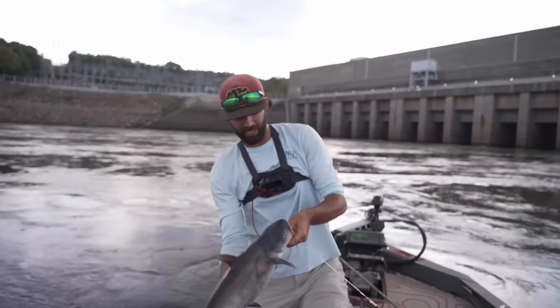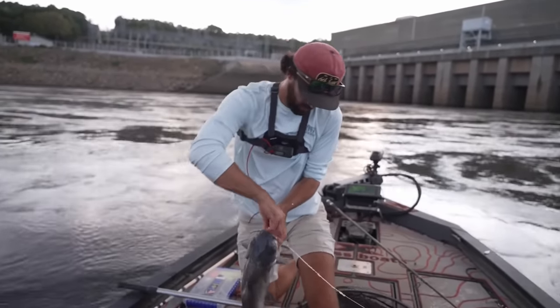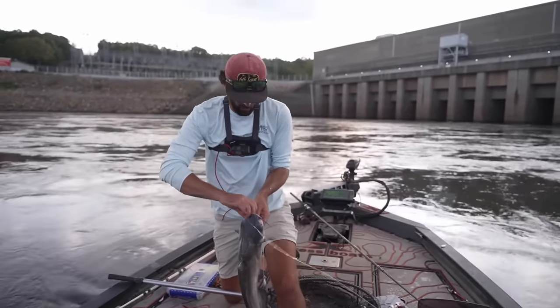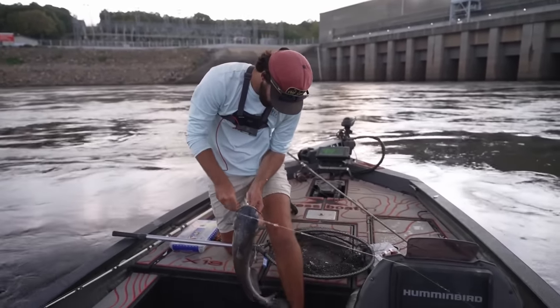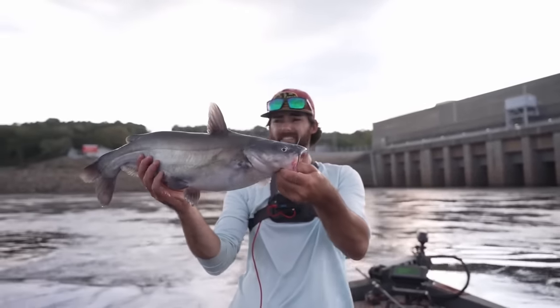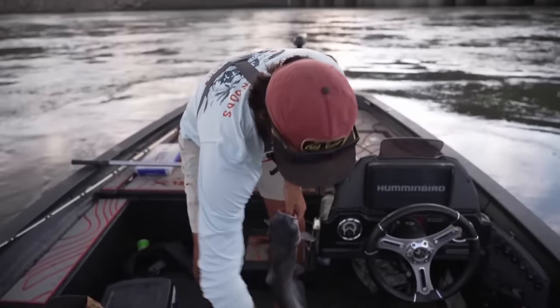That is awesome. So we caught channel catfish, a couple of drum. We got our first blue cat. I don't know how long he was on there. The line felt weird from the get-go. I thought it was kind of stuck on the bottom, but I guess he just had it the whole time. I bet he's like 7 pounds, maybe 8. Let's figure it out real quick.